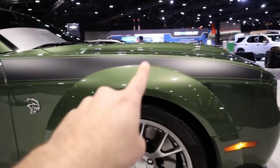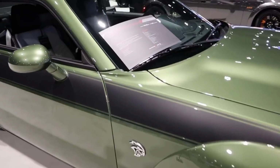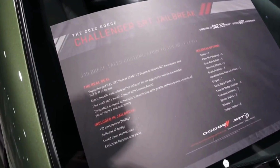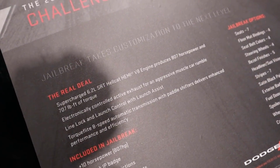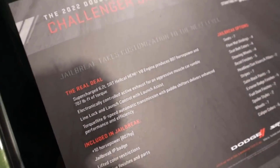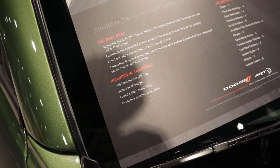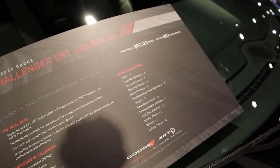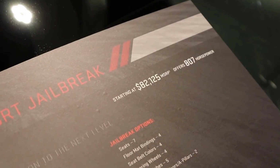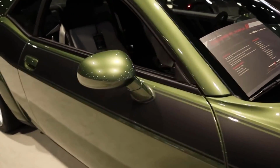You can see the Hellcat logo there, and then notice got the stripe. So with the Jailbreak package, part of the package is you can add whatever options you want on it. It's a fully customizable Challenger, and you guys can see here with the specs on it. It's pretty cool that they let you, if you want a shaker hood, for example, you can do that on the Jailbreak, apparently. If you want custom interior and exterior paint colors, you can. There's so much stuff you can customize with the Jailbreak. If you want specific details, I recommend going to the Dodge dealership so you guys can see the build list.